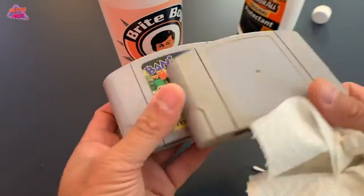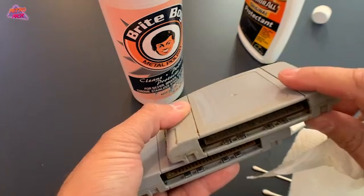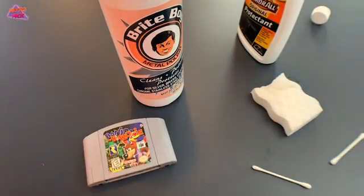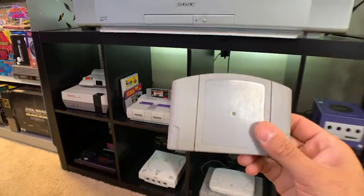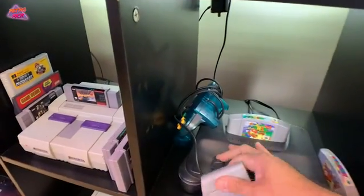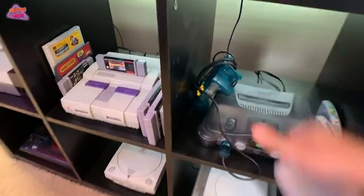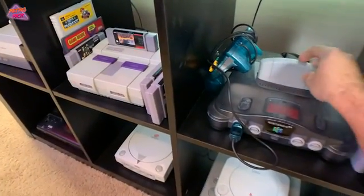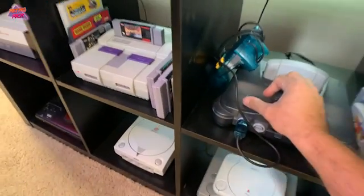Okay, let's clean this, and then we will test it and see what game it is, man. I cannot wait. All right, guys, mystery cart time. I'm legit nervous on what this is. Let's turn off Mario 64. All right, let's see what this is. This is fun. I want a mystery game in every single lot I get.